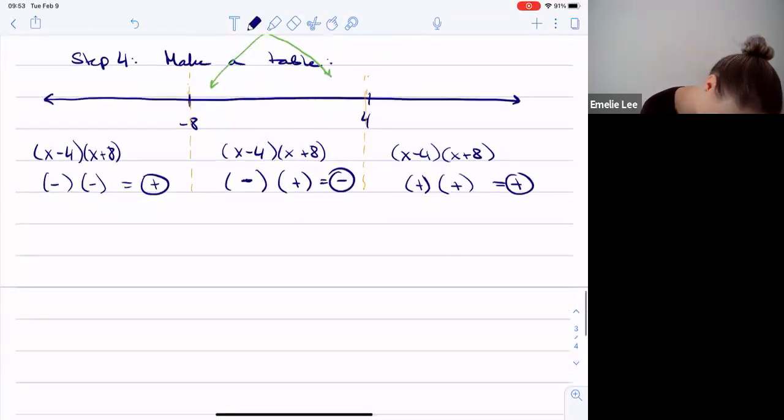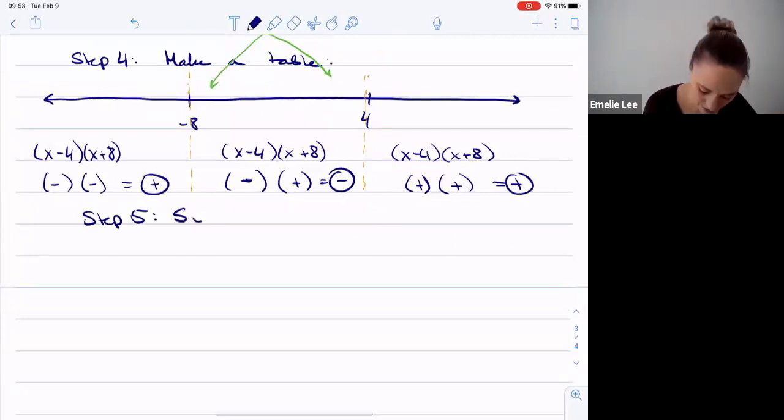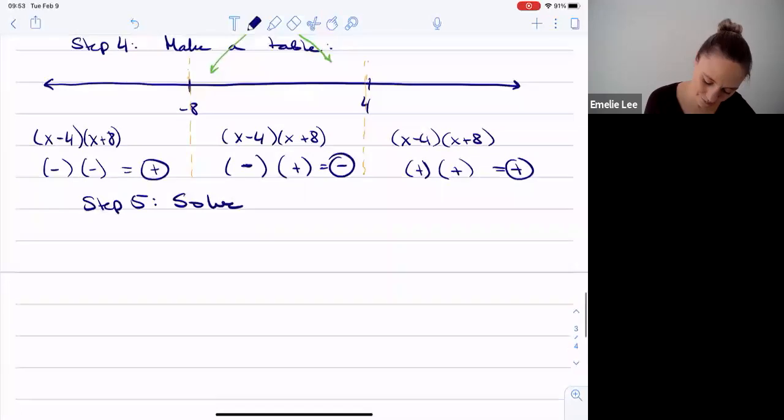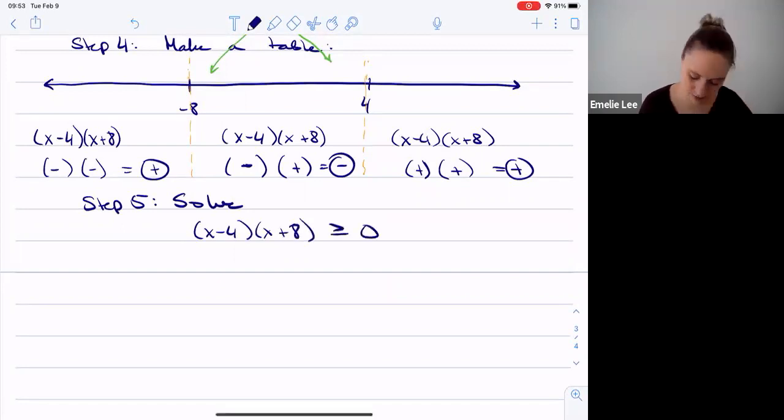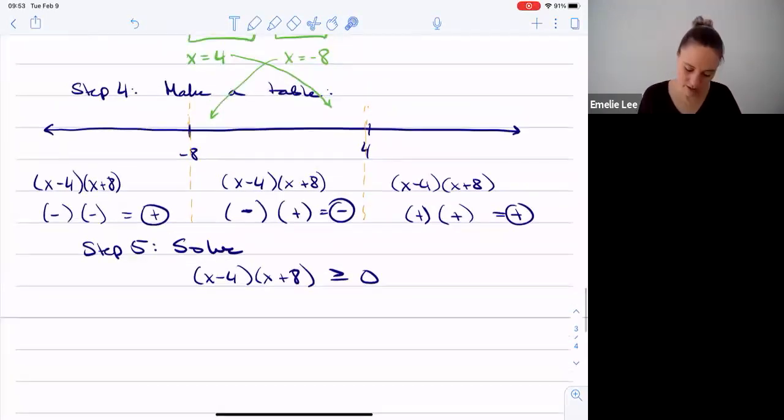So step 5, and like I said, I'm dealing with a page break here. Step 5 is solve. We have x minus 4 times x plus 8. Where is it greater than or equal to 0? Well, it's equal to 0 at negative 8 and 4, so I'm going to include those endpoints. That's the difference between the question that we just did and this one. And then we want to know, where's this thing positive?